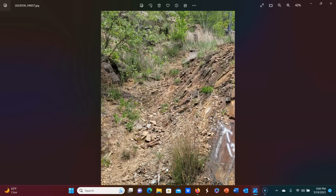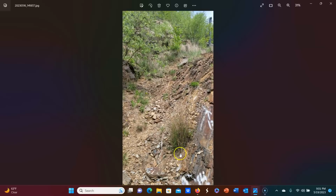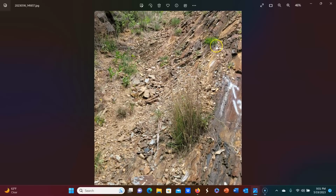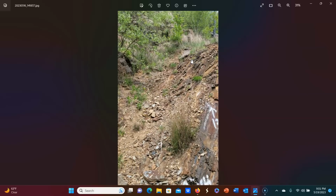And so, yeah, here, this does look like petrified wood, but at the same time, it also looks like a structure that may have crumbled. So I don't know.